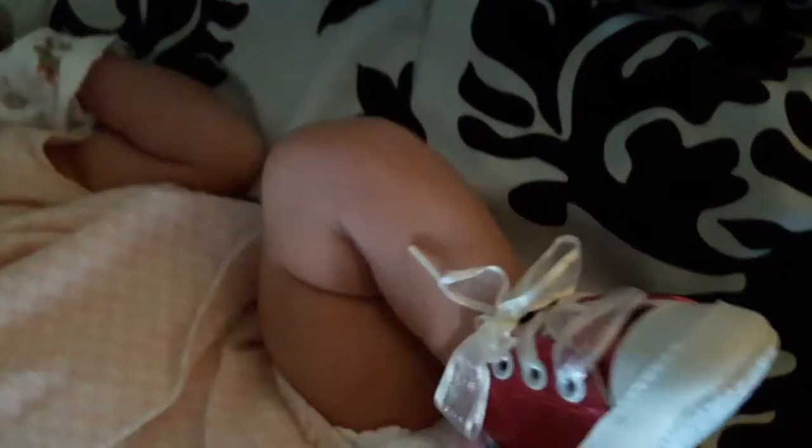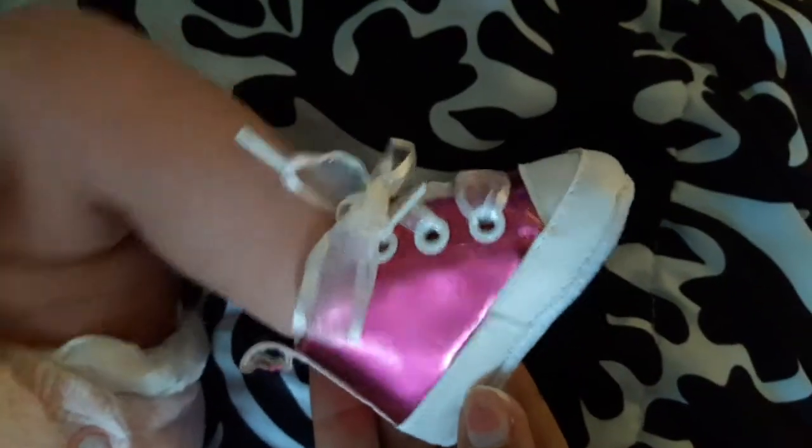And here is Gianna modeling the cute pink foiled sneakers here for you guys. Don't mind one being missing.